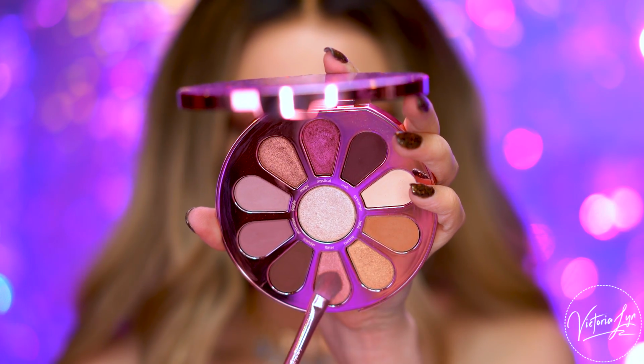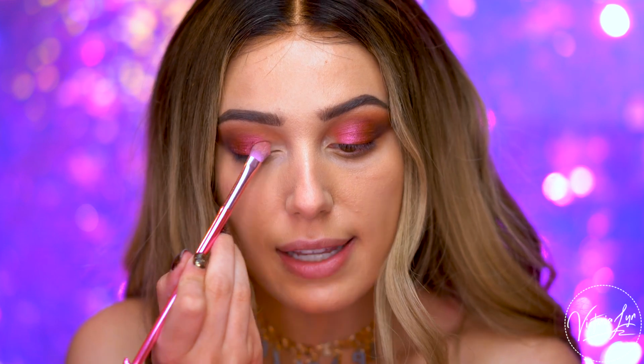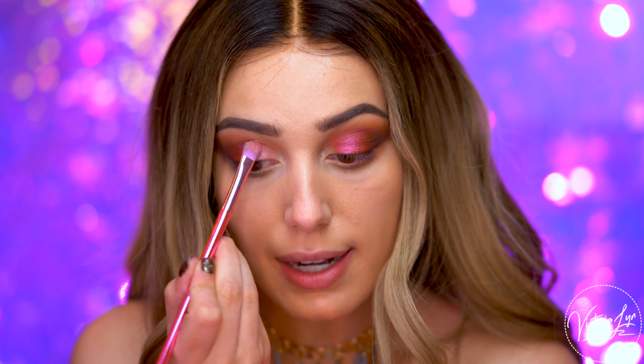I had to go into Flitter, of course. And I'm just gonna take Flitter right on the inner part of the eye.